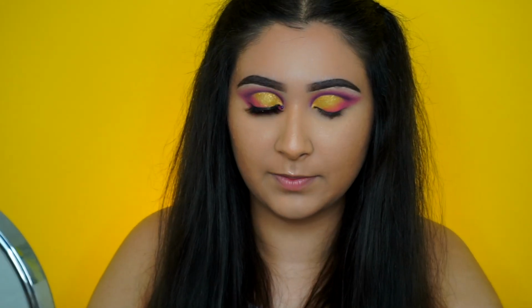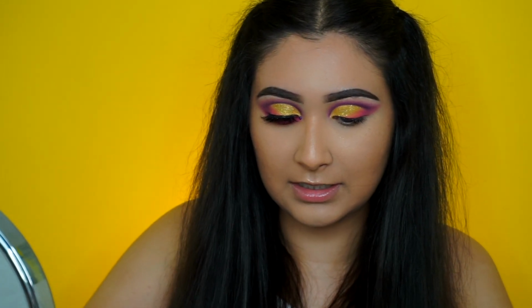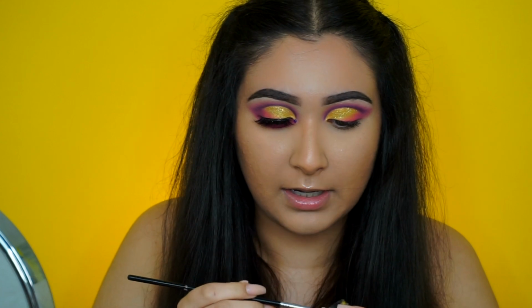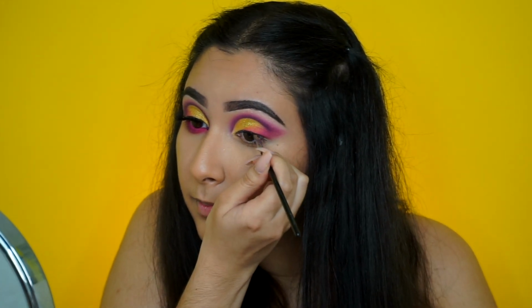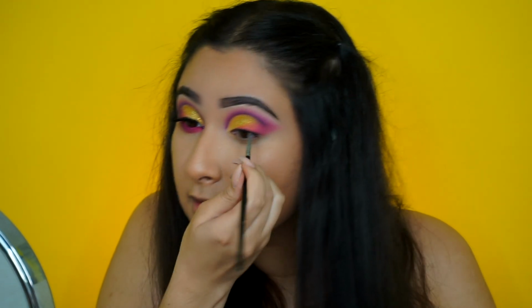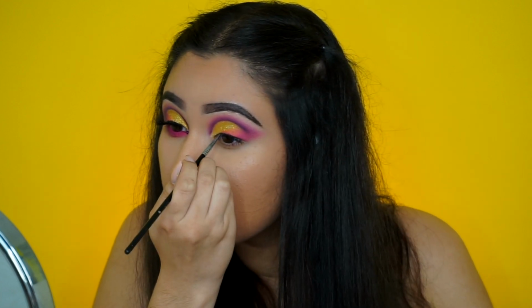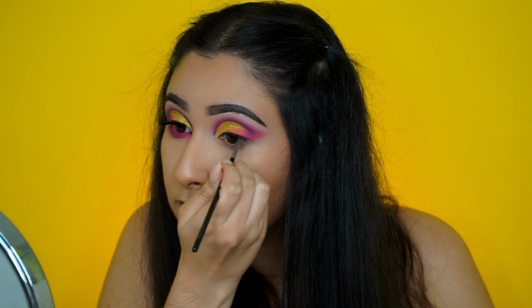Before I apply that lash, I'm gonna go in with my Sigma Wicked Gel Eyeliner and a Sigma E06 brush, and I'm just going to create a small line on my lash line so that I can trace where the lashes go, and this will also hide the lash line once we apply them. This is pretty much a really thin line. It doesn't have to be too thick at all.